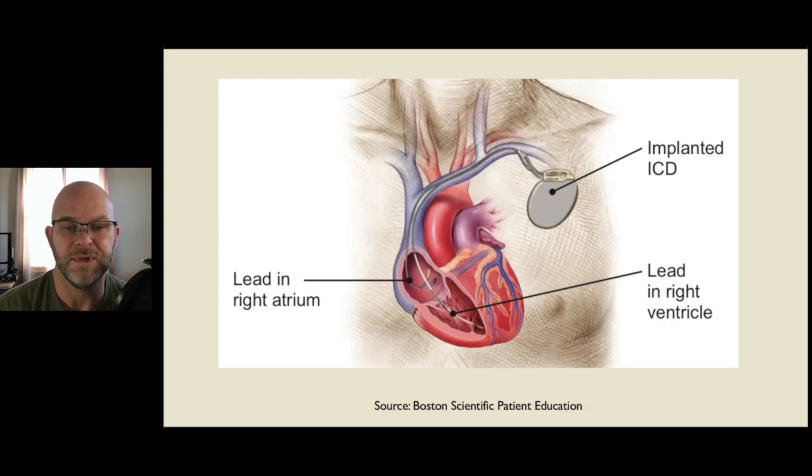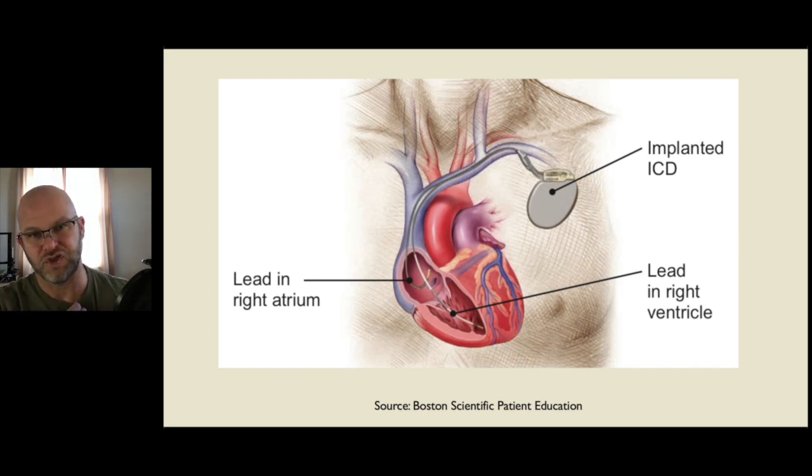The way most of these are put in, they're under the left clavicle. They can be under the right. Left is more common. And what they'll do is they'll actually make a pocket there. They'll access that subclavian vein. They'll put sheaths in there and run wires into the heart. They'll run their leads in.